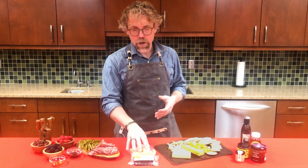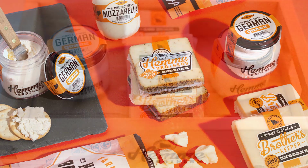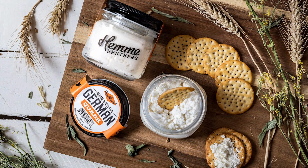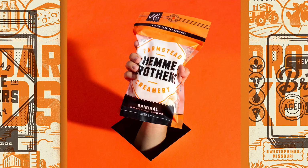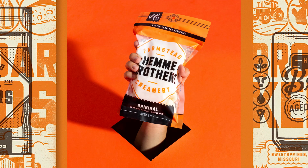So the first one we're going to talk about today is Hemi Brothers. Hemi Brothers is from Sweet Springs, Missouri. David and his 4 sons make some really incredible cheeses. They make a cheese called Quark, which is like a fresh chèvre, but it's made out of cow's milk. That's actually won quite a few awards. They have great cheese curds and also some great cheddars. And so today what we're going to talk about is the Applewood smoked cheddar.